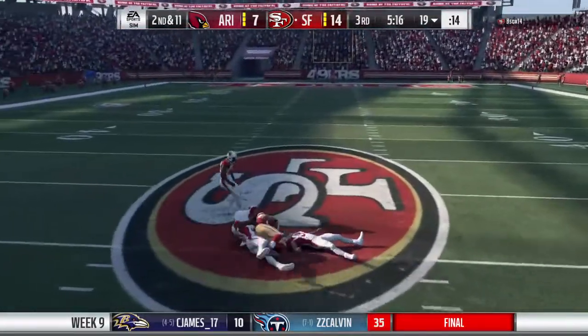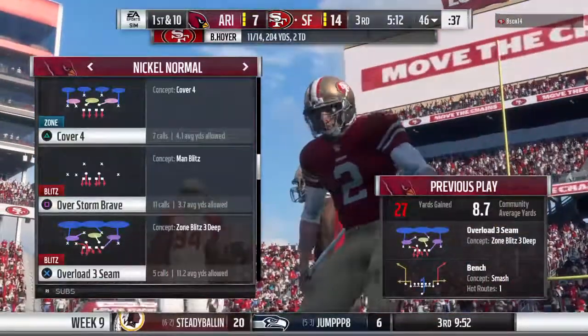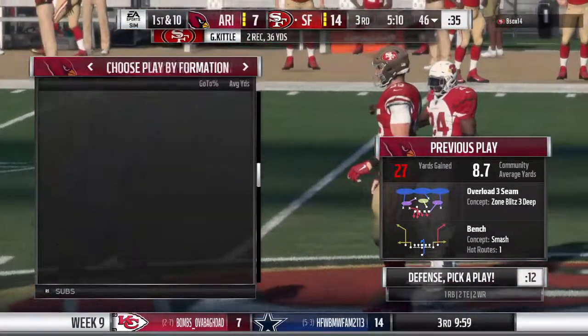Complete to the tight end, Kittle, over the middle of the field. And they're going to get this one all the way out across the 45. A very solid gain of 27.